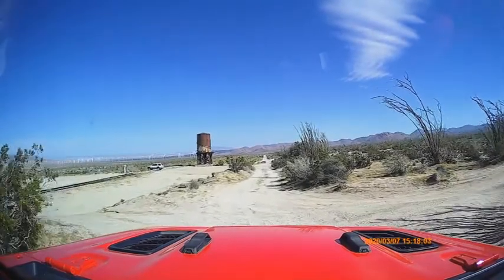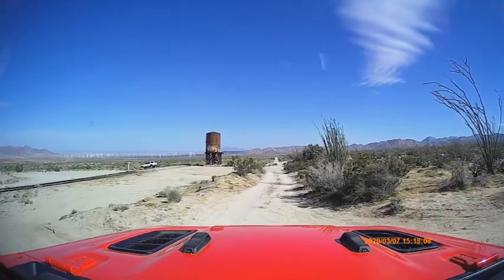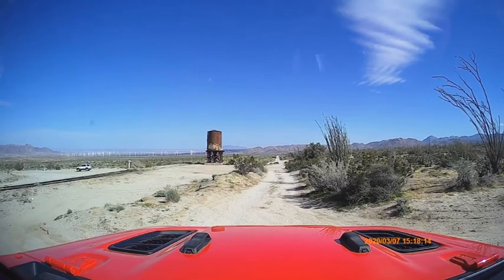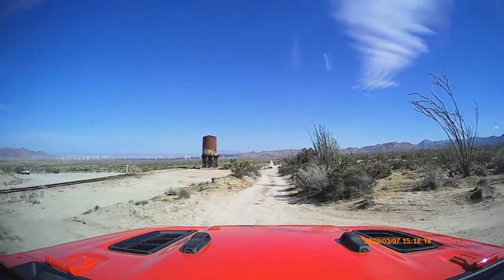After we had crossed and were headed back on the trail, we saw another vehicle cross close to the water tower. We hadn't noticed a spot where someone built up an area to make crossing easier. Take a look to the left, where you will see the antique water tower in front of the modern windmills in the background.